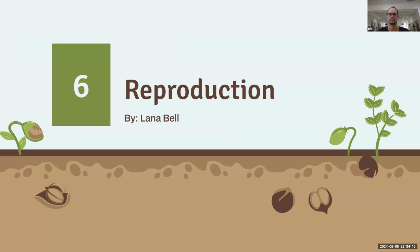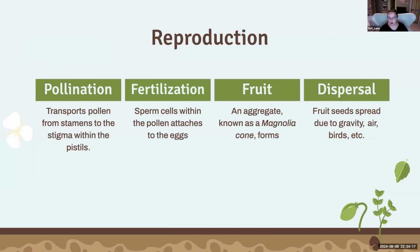Good. Okay. For reproduction, kind of to piggyback off of what Collins said, the Magnolia grandifloras are multicellular plants that reproduce sexually in a multitude of ways. Their ability to reproduce is demonstrated in their female and male structures, known as the pistil and the stamens. My apologies. The reproduction that occurs through pollination is largely attributed to the beetle population, which I didn't know, so I thought that was pretty interesting, which helps transport pollen from the stamens to the stigmas within the pistils.